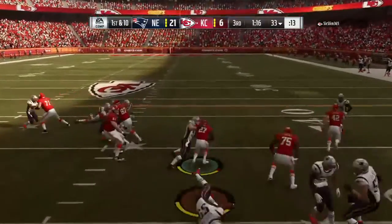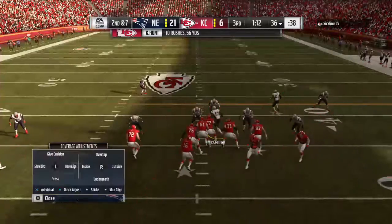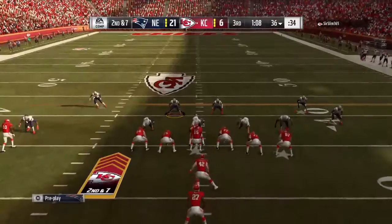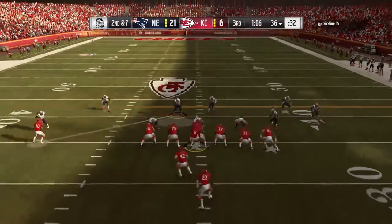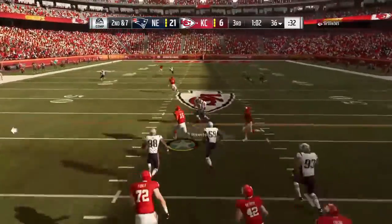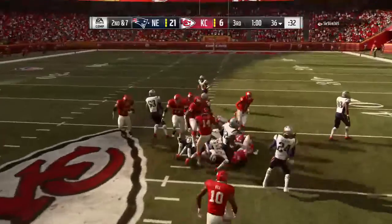They run with Hunt. And the hole closes quickly. He gets it across the 35 to the 36-yard line. Give him 3 on first down. It'll set up a 2nd and 7. On second down, here's Mahomes. Stepping up, he's going to... Mahomes hit. He lost the football. And the Patriots have it.